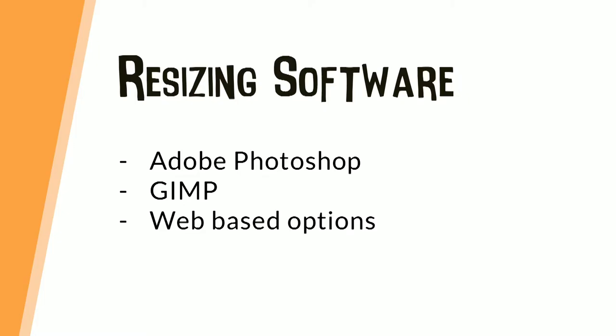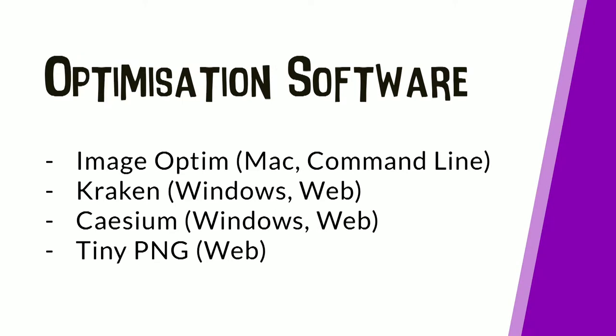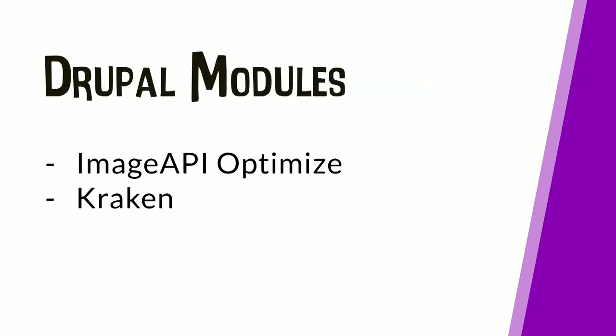And then after that, I would then use image optimization software to make that even smaller, such as ImageOptim for Mac, which also has a command line interface. There's also Caesium and Kraken and TinyPNG. And there's also some Drupal modules where you can optimize images as well.